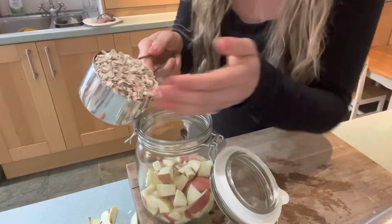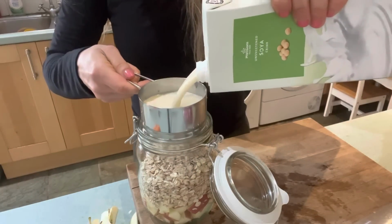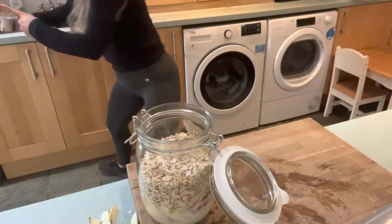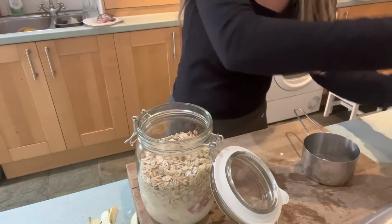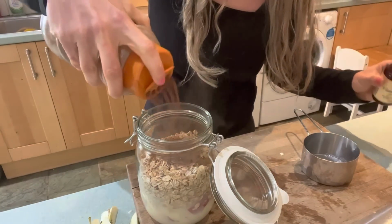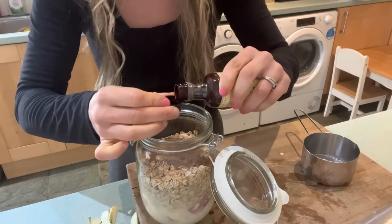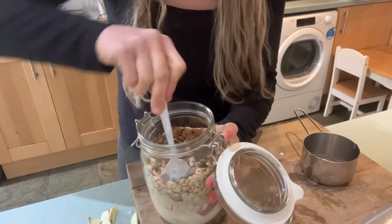Okay, I'm going in with 1 cup of oats. I'm going in with just under a cup of, not water, soya milk. And then I'm going in with about half a cup of water as well. Okay, we'll also have some cinnamon, loads and loads of cinnamon. I love cinnamon. We're going in with vanilla. Right, let's just give that a really nice mix.